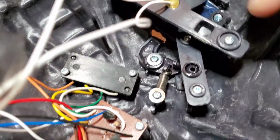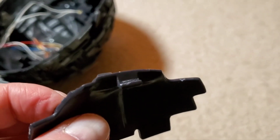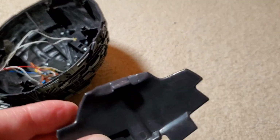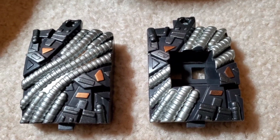But that little movement right there is what makes the little edge that catches the edge of this, and it was just not going far enough in. So I had to shim some of that off. But you have to be really careful, because if you shim too much off, it's not going to stay on at all. Real quick, I just wanted to show you the two different battery covers that come with this.